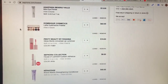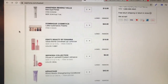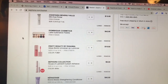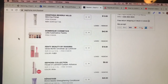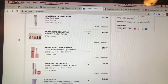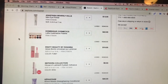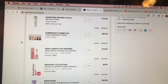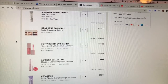Dominique Cosmetics. So this is kind of a boring palette for what it is, but honestly I looked through my collection the other day of mostly single shadows and I don't have all the neutral colors, especially mattes, that I need. So I wouldn't mind having a basic palette like this, especially as someone that doesn't own a ton of palettes.